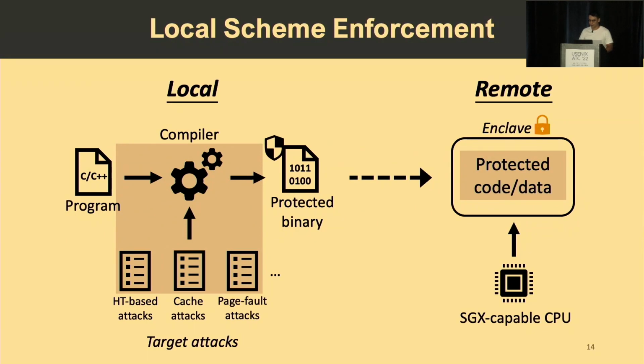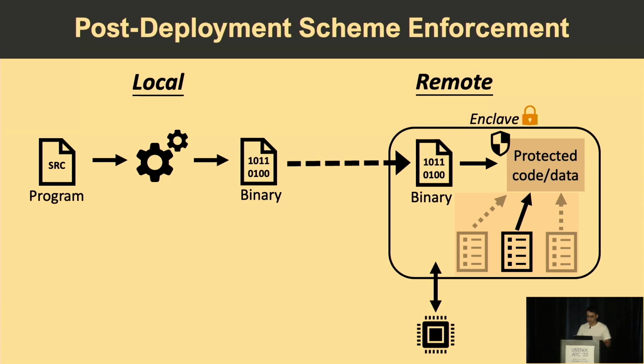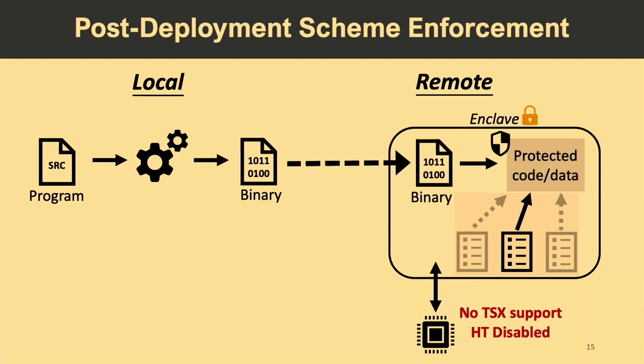How it will look is as follows. Instead of applying mitigation schemes locally, we will select and apply mitigation schemes on the remote side after the binary is deployed to best fit the capability of the runtime platform. For example, the target platform has no TSX support with hyperthread disabled. Then the corresponding schemes, the highlighted ones here, should be omitted to achieve the best performance and compatibility with the platform.